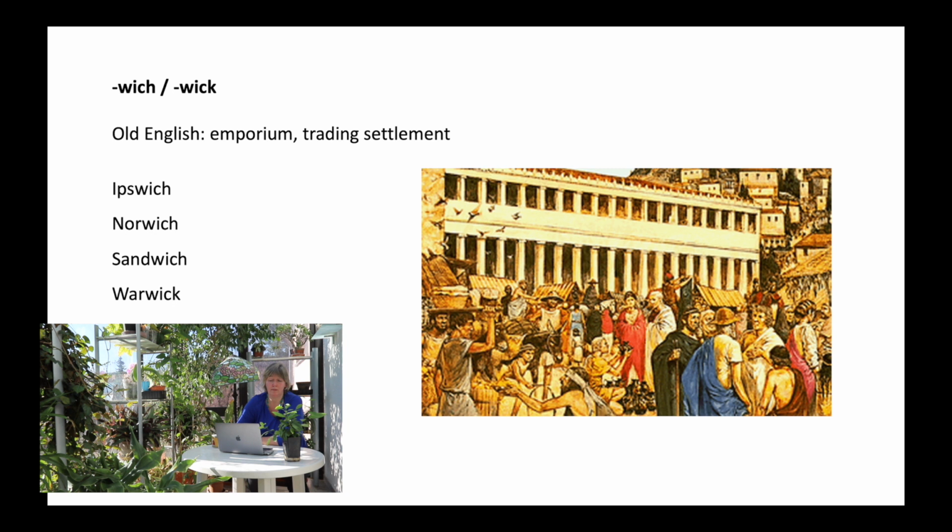Or farms even. Then we have places like Wick or Witch. Nothing to do with witches. This is Old English for an emporium or a trading settlement, a place where people would go to trade their goods. Mostly farmers would come to trade their goods. Ipswich, Norwich, Sandwich, Warwick. These are all places that had those trading posts. So Norwich is northern, which means northern market, northern emporium.